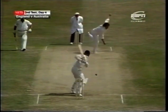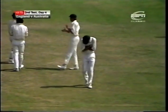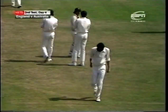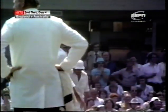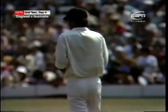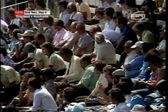So Lillee bowling again to Amiss. And that's it, he's caught him in the slips. And that's going to hurt. That went very quickly. I don't think he took it right in the middle of the hand, but safe as ever, Greg Chappell clinging onto that. And it's the old story, I'm afraid, that Dennis Lillee has dismissed Dennis Amiss once again.